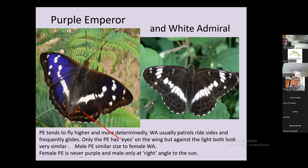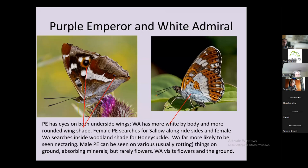On the underside, we can use the same memory trick that the Emperor has eyes, because now it's actually got two which are visible. And once again, the White Admiral has none. And that white stripe that I mentioned, being sort of continuous on the White Admiral, well, it isn't quite lined up in this picture, but the white here is more obviously white, isn't it? There's more, in my opinion, a wider band. On the Emperor, you've got this little tooth on the white band just there, not so on the White Admiral.